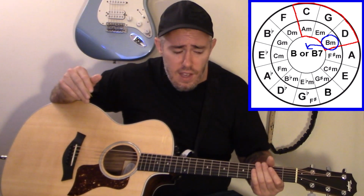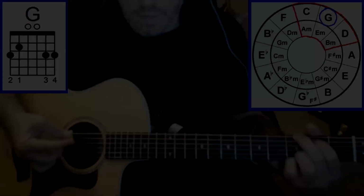So the most common pop progression is the 1-5-6-4 progression. And then a very common bridge is the 3-4 progression. So let me just give you that example real quick. So here's the 1-5-6-4.